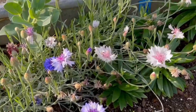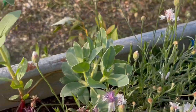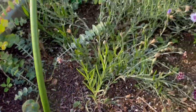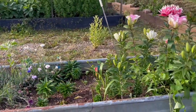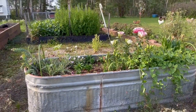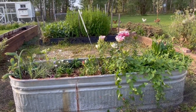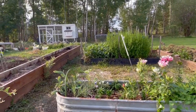I do have some little bachelor buttons. These were eaten completely down by grasshoppers. For some reason, grasshoppers really love bachelor buttons. And I have some eucalyptus that I had grown from seed in there as well. So that's the trough. Last year, I think I had squash and peas in this trough. And this year, I just kind of used it as a catch-all for the extra stuff.